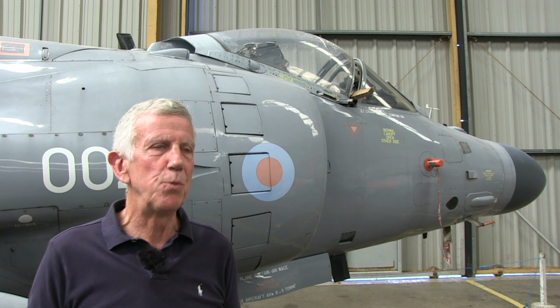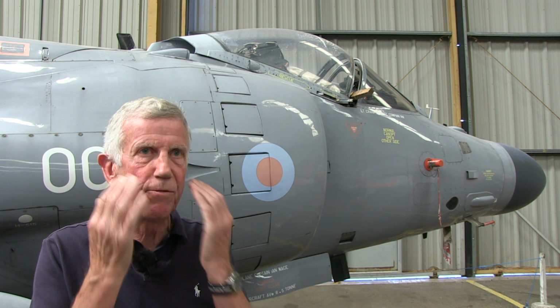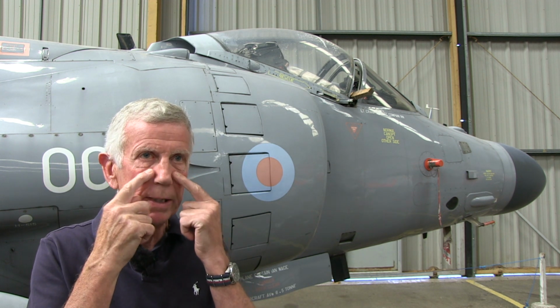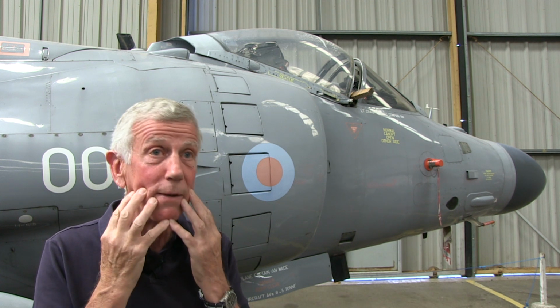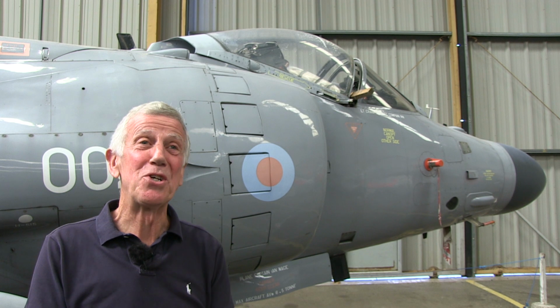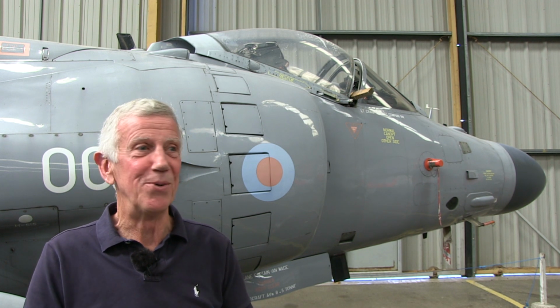But in fact, what had happened was I got quite a few cuts in my face here from the detonating cord and the canopy, which had actually cut into my cheek here. And I had blood all down here, and I didn't realize it at the time, but I was covered in blood. So that's why the Germans were a bit concerned for me, but I was all right.